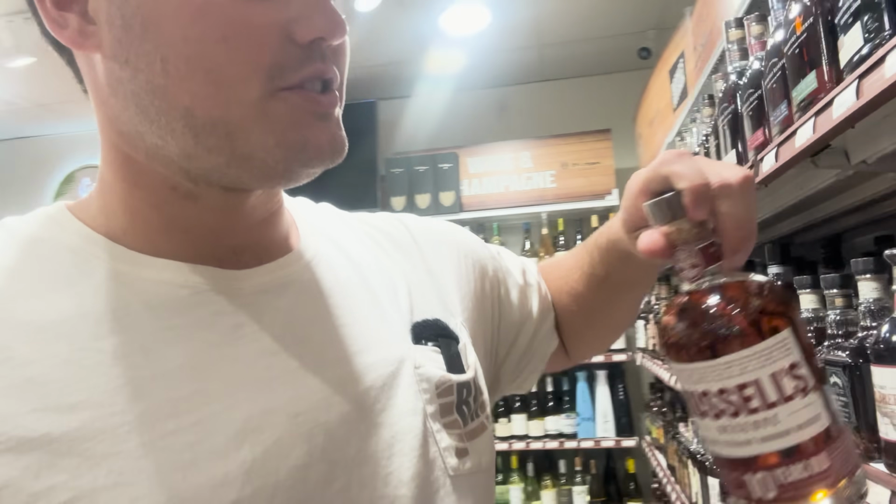It's getting hot. A lot of people are going to the beach and getting different cocktails mixed up and stuff. And one of my favorites is a good old Russell's tin with some ginger ale and a squeeze of lime in it. That is my favorite summer cocktail. If you haven't tried it, you gotta try it.